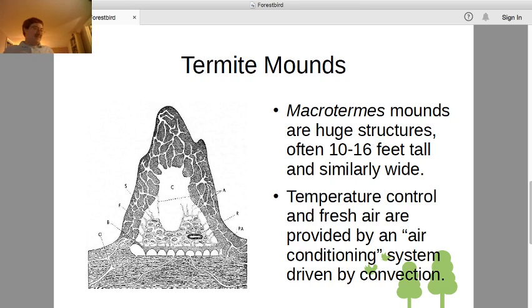Alright, so that's one very notable feature about the Macrotermes, that they're farmers. That's not an exclusively human behavior. The other thing that's really notable about them is their construction patterns. So Macrotermes live in huge mounds, which I guess are nests, but are really more grandiose than that. These are enormous structures for an insect to build. 10 feet tall, sometimes even as tall as 16 feet, and a similarly wide diameter at the base.